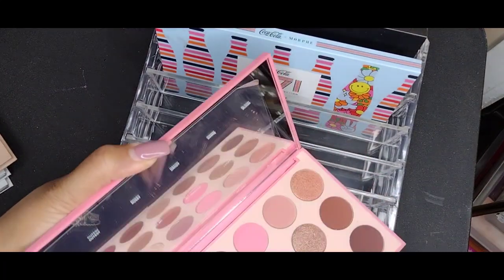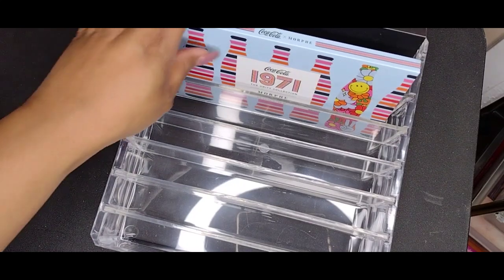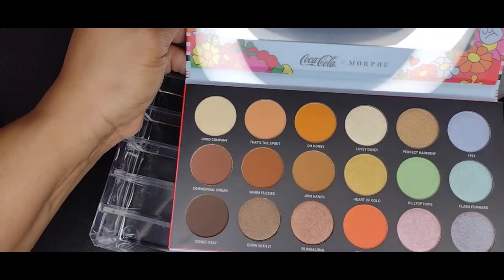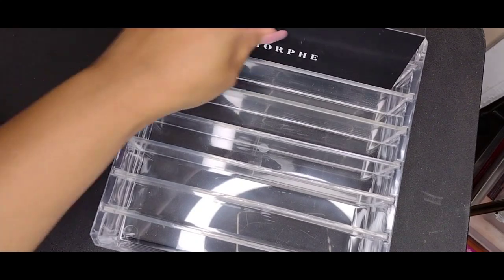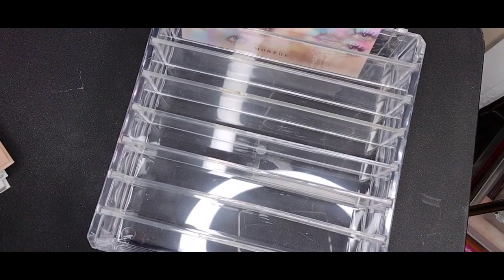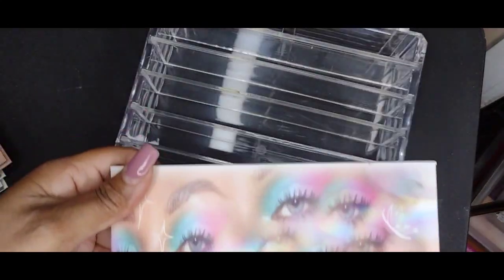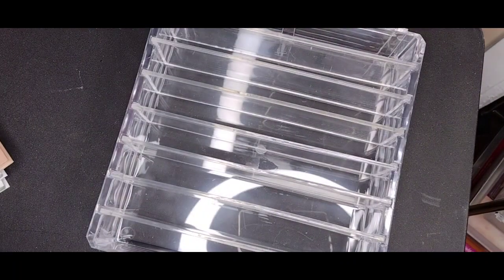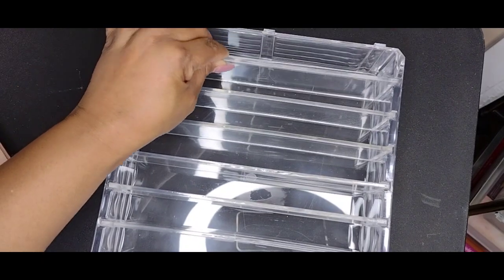And these are their artistry palettes. This is the Coca-Cola 1971 Unity Collection. This one is the 18S Sunset Beats palette. And then the last one in this container is the Maddie Ziegler Imagination palette. And that's how it looks. And these palettes are just stored in this acrylic organizer. This one has the slits that come out so that you can make more room for your items.